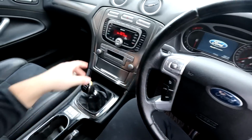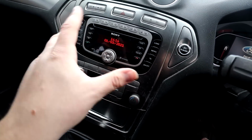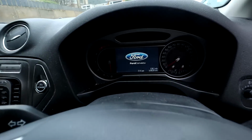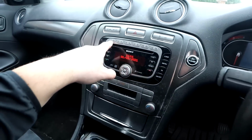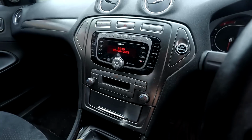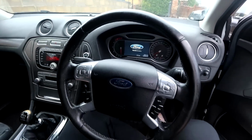Nice little cockpit. The only thing that for me that lets it down is this screen here. It's not the nicest looking thing. I think if they put all the effort into getting a nice little LCD screen there, 6 inch or something, touch screen, that would have really finished off the interior for me anyway. But other than that, it's a really nice place to be.